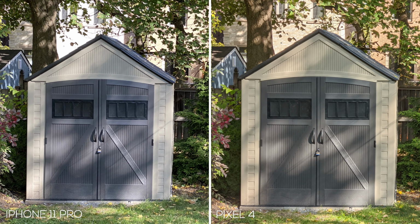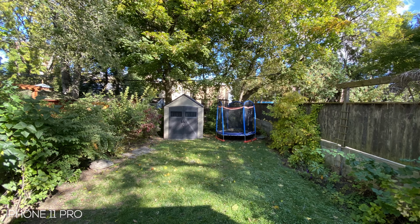It's the same concept as before. If you look beside the shed on the left-hand side, you can actually make out the bush, whereas on the iPhone 11 Pro, you can't, just because the shadows are a bit too dark. This is the exact same photo, but this time with the ultra-wide lens on the iPhone 11 Pro. It just looks very different. Gives you a different feel, a different type of emotion, something that the Pixel 4 can't do because they decided to omit an ultra-wide lens.